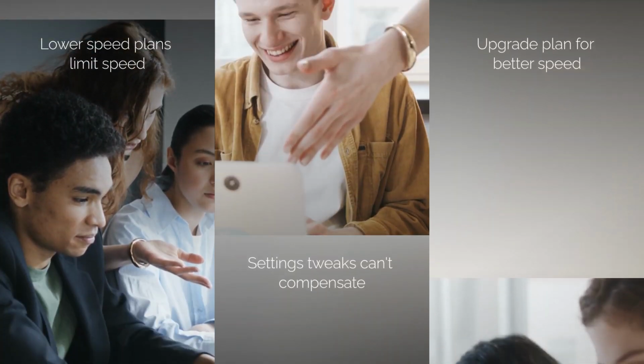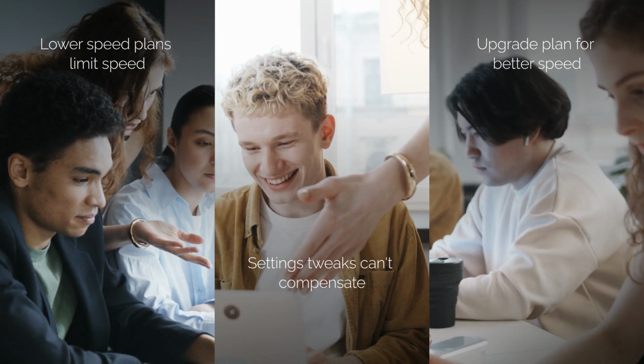Our last secret is about your internet service plan. If you're on a plan that offers lower speeds, no amount of tweaking your settings will make it faster. So, if you're not getting the speeds you want, you might need to consider upgrading your plan.